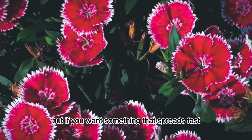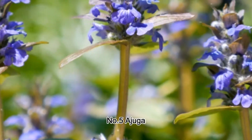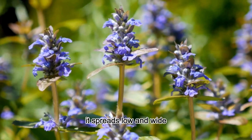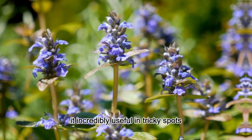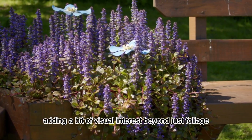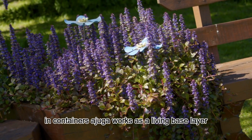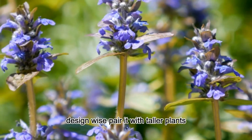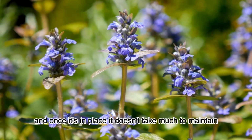But if you want something that spreads fast and fills space quickly, the next one does exactly that. Number 5. Ajuga. This is a ground cover that adapts beautifully to containers. It spreads low and wide, creating a dense layer that fills gaps quickly. And it thrives in shade, which makes it incredibly useful in tricky spots. It also produces small spikes of color, adding a bit of visual interest beyond just foliage. In containers, Ajuga works as a living base layer. It keeps things full, reduces empty space, and creates a finished look. Design-wise, pair it with taller plants to create contrast between low and high growth. And once it's in place, it doesn't take much to maintain.